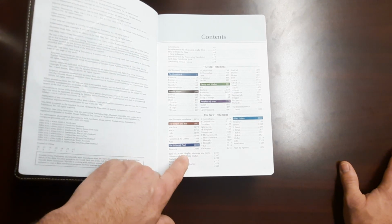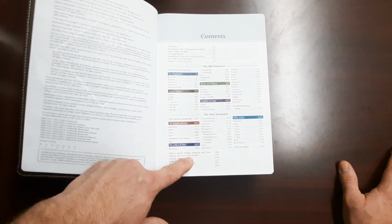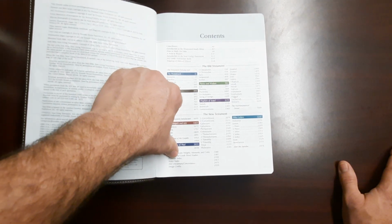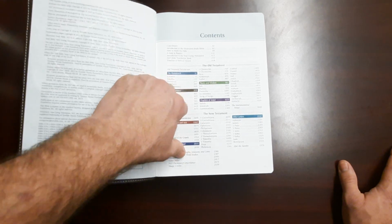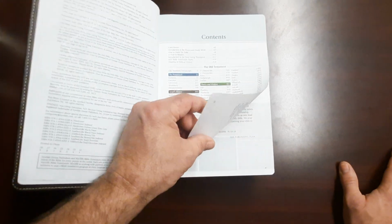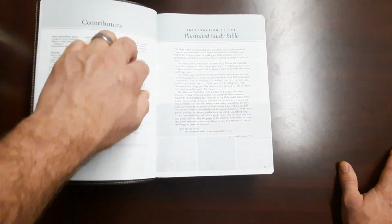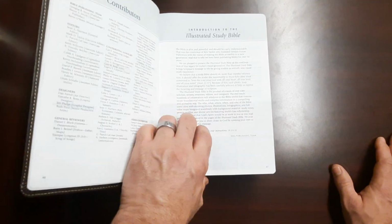At the end of the Bible, you have weights, measures, and coins, Hebrew and Greek word studies, which is a very, very neat feature in this study Bible. You've got a features index, a notes index, New Living Translation dictionary and concordance, and image credits. So you can go look up whoever is credited for the images in the Bible in different places. Then you have the contributors page, obviously, and we get into the content.